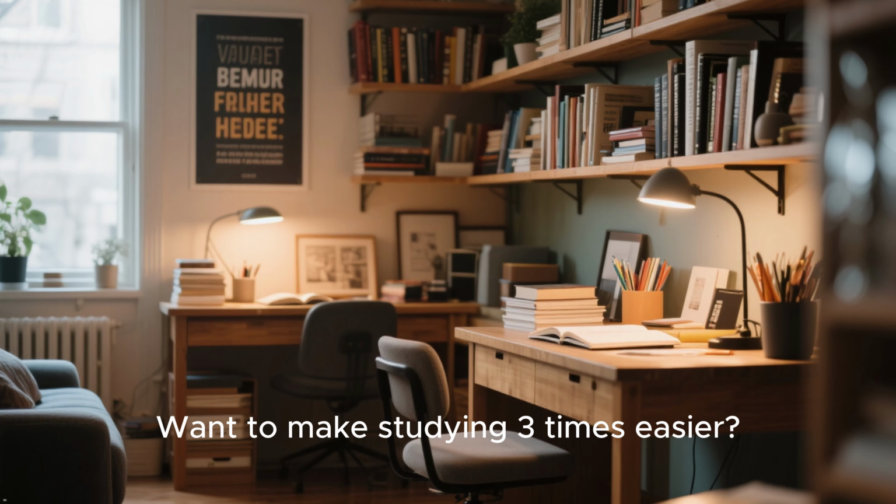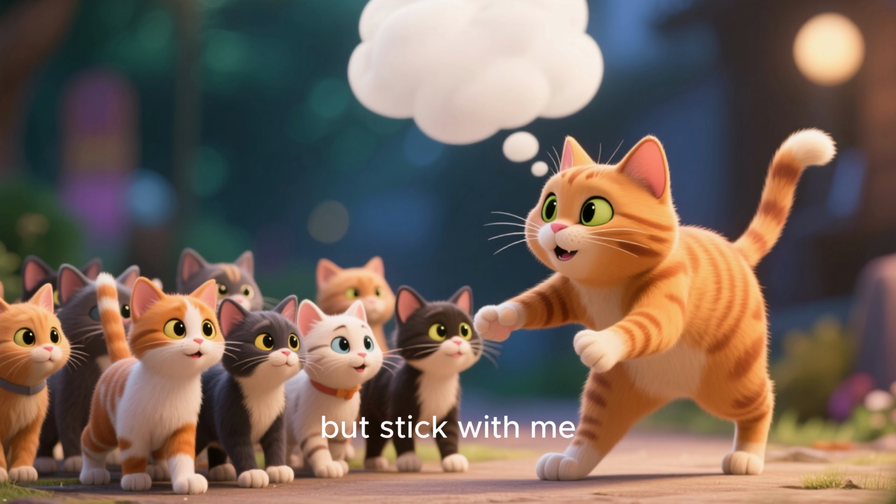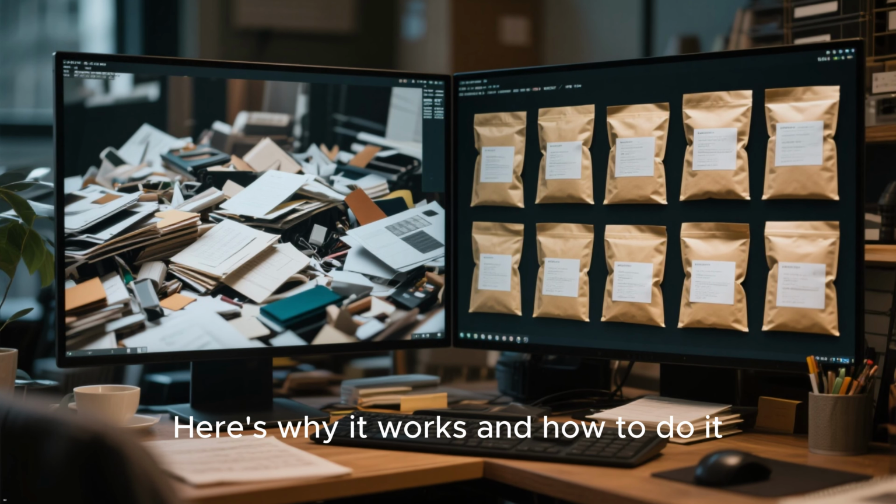Want to make studying 3 times easier? Start with this tiny habit. Clip your papers together. Now that may sound silly, but stick with me. Here's why it works and how to do it.